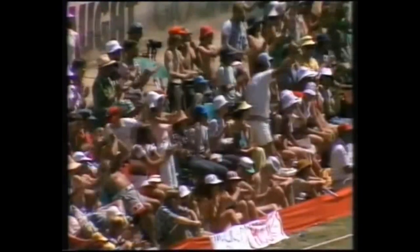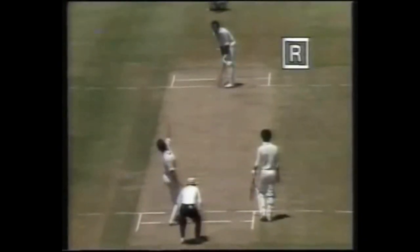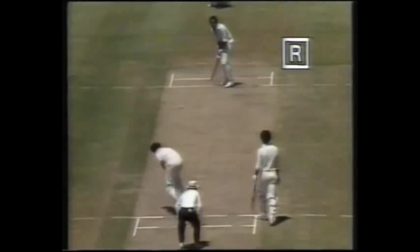Off stump, sheer pace. A brilliant piece of bowling from Len Pascoe. Roberts, a good defensive player, not in position quick enough, and just the sheer pace of Len Pascoe, who, without doubt, is yards faster than anybody else in the Australian side today. 5 overs, no maidens, 3 for 13, and Australia right on top in the final of the International Cup.